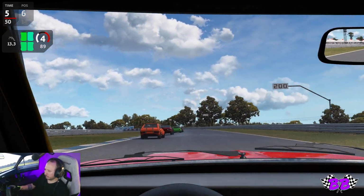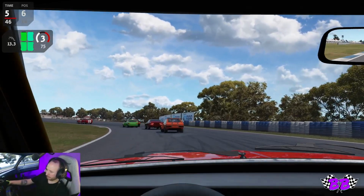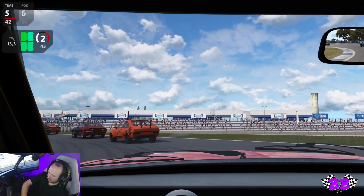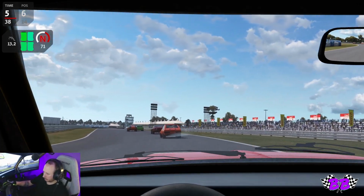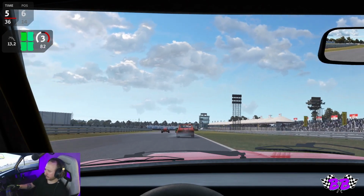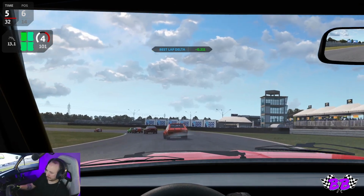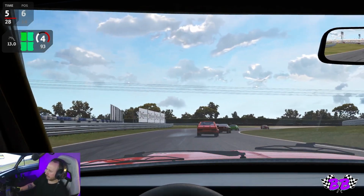And this one here, this double apex left-hander, very tricky. That second apex comes up very quickly and with a tighter radius than it looks like it's going to have. So easy to find yourself understeering right off the track, and I did many times in my practice here when I first started driving this track.